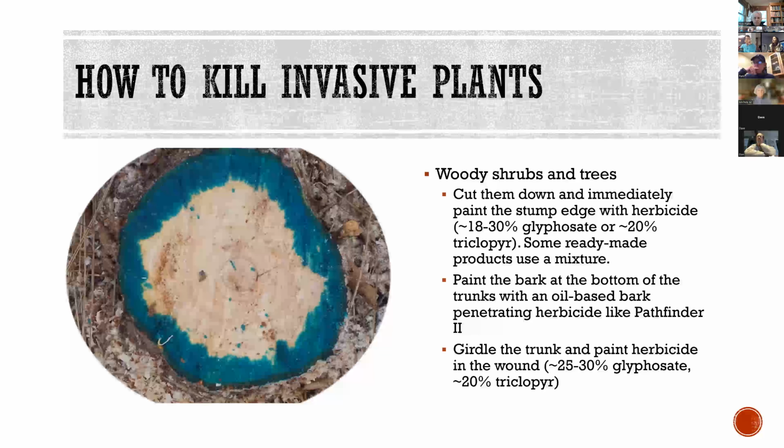Those methods are better when you have smaller amounts and maybe larger individuals, whereas the cut stump's great if you just want to clear a larger area that has a lot of smaller brushy stuff. I find with the cut stump treatment and some other herbicide treatments that very, very small stems, like maybe smaller than my pinky finger, don't absorb as much herbicide as quickly. So sometimes you're not going to have success, and those little tiny ones are going to resprout year after year.